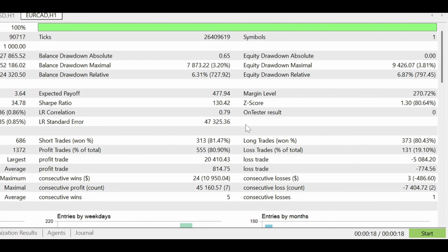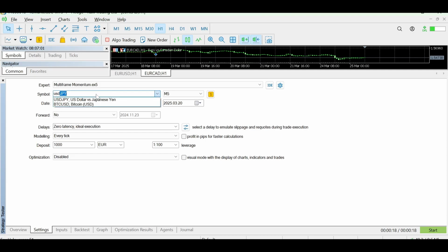80% win on long trades, 80% win on short trades, average profit trade of 800, average loss trade of 774. So a 1-to-1 risk to reward on an 80% win rate. But wait until you see USDJPY.